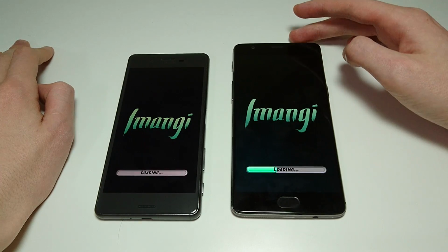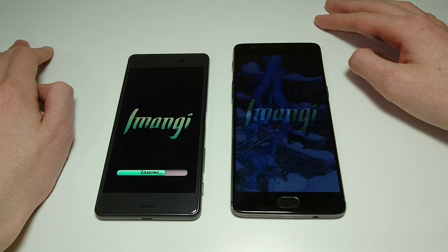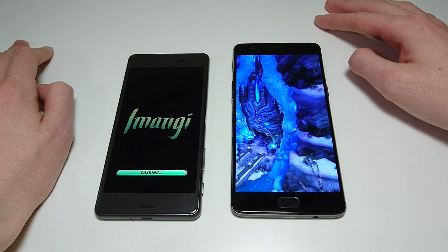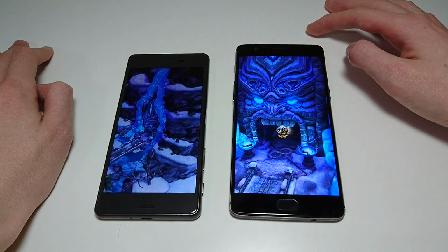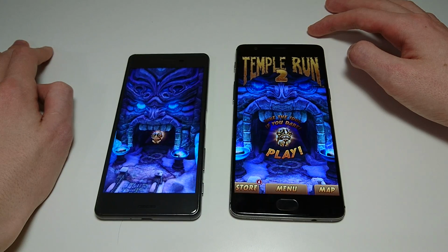And you're going to see the power of the Snapdragon 821 in play here. Very, very fast. So as you saw, the OnePlus 3T winning this by a few seconds. And that's mostly what you can expect from games.